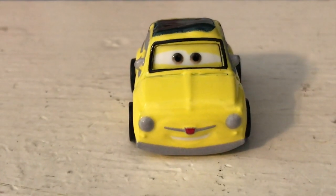Then moving on to Luigi, another car I'm not quite sure what to do with. My last spare Luigi I turned into Giuseppe Wheelo from my Cars Adventure series, but I'm not too sure what to do with this one. Having a bit of difficulty getting him out. There we go. So again, if you guys know what I should do with him, definitely let me know.